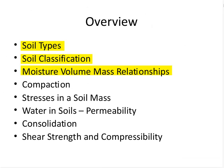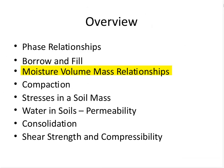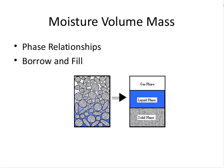The next thing is moisture, volume, mass relationships for soil. Now, you probably heard this as phase diagrams and phase relations. This is bread and butter geotechnical engineering 101 stuff. We're here to review how we can use this to define quantities. We'll look at the phase relationships, do a couple of quick examples, but I think the most important thing for most of us is looking at the borrow and fill aspects. This is huge for construction, and that's where I think the biggest application comes in.